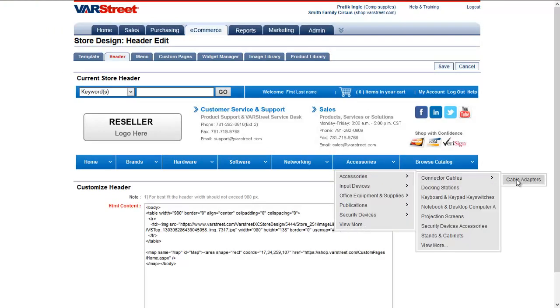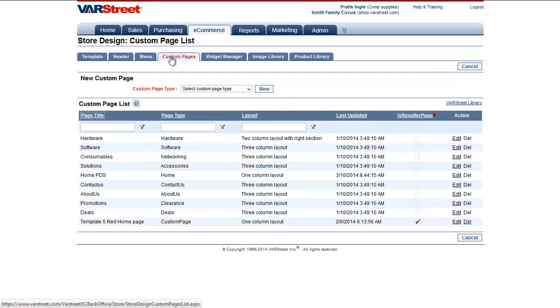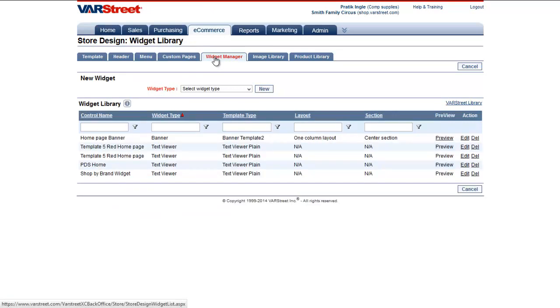The VARStreet store also comes with unlimited custom store pages where you can create your own custom pages. For example, an About Us page where you can write about your company and then add About Us to the store header menu. These pages can again be designed using template widgets or an entirely new HTML code.